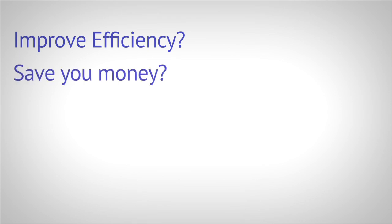Will the tablet improve efficiency within my business? Will using a tablet make or save my business money? Will it save me time during a customer sales call or during other vital times when doing business?